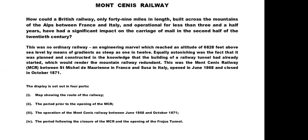Okay then, so today we're going to look at the Mont Cenis Railway. It does have an implication and impact for French postal history, of course, but equally it impacts British postal history, Far East postal history, Italian postal history. So it is a wider story. But Chris thinks it's worth looking at, so here we go.